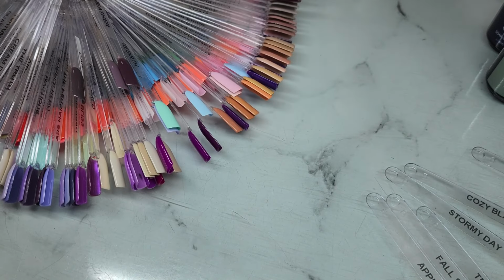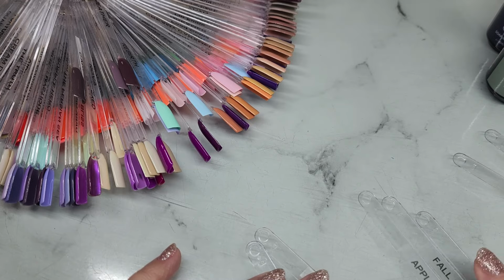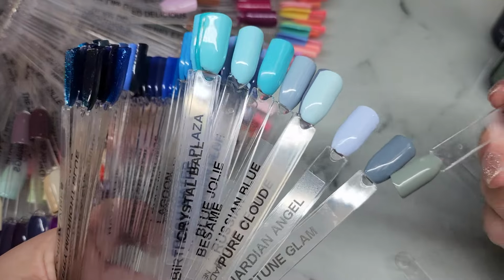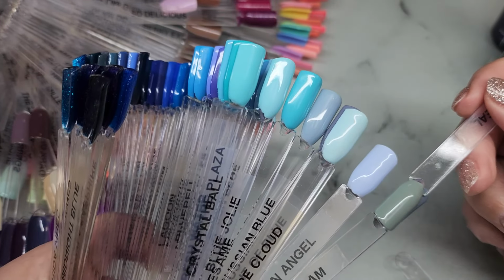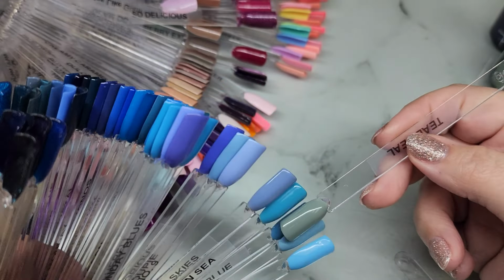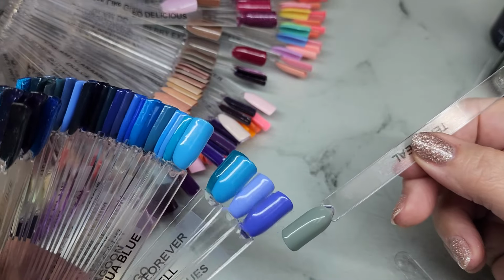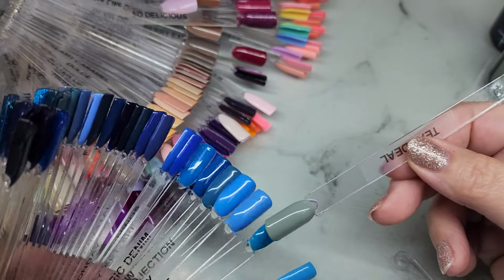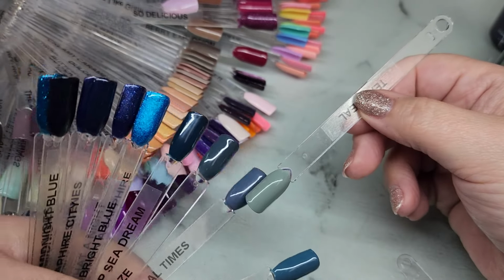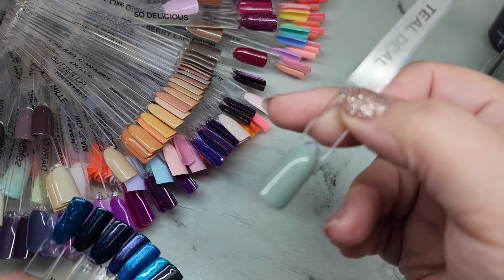If I come across, let's see, the blue wheel, let's maybe do that one, and we'll do Stormy Day with it. So we have Fortune Glam, which is like a nice dusty blue. And next to it, it almost looks kind of gray, doesn't it? Isn't that interesting? But it's such a pretty greeny, soft, dusty kind of color. I don't think we have anything like this one, you guys. Those are the more dusty ones. No. So Teal Deal, pretty unique, very pretty color.